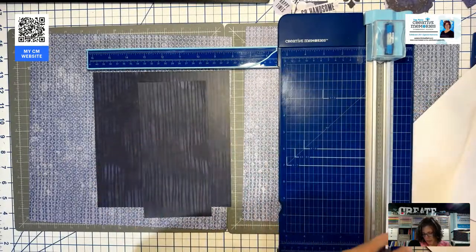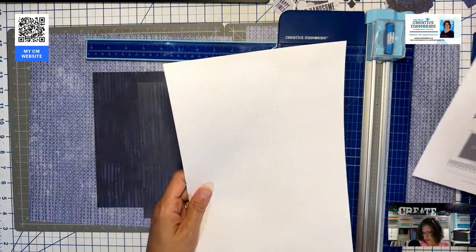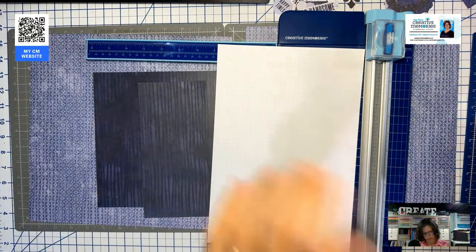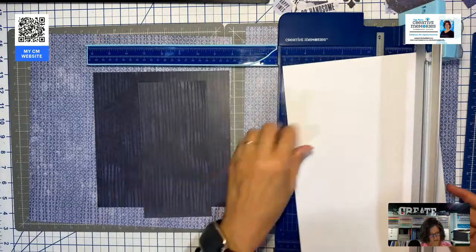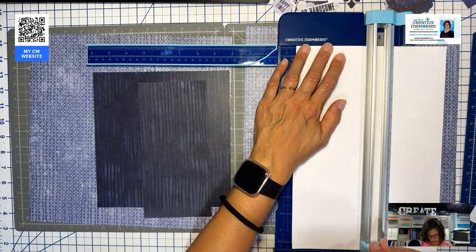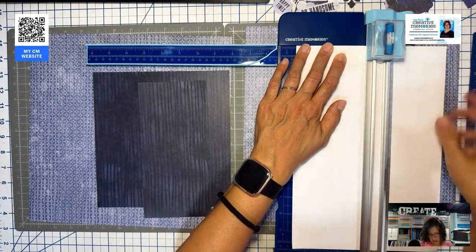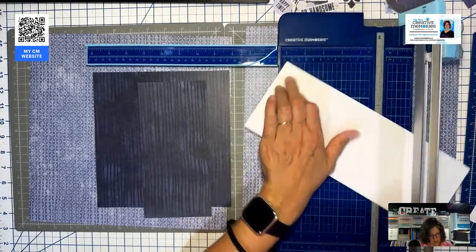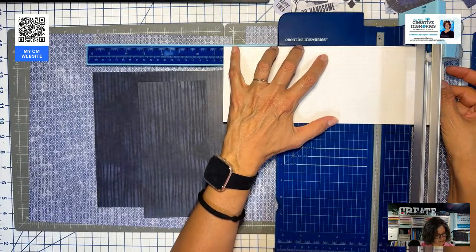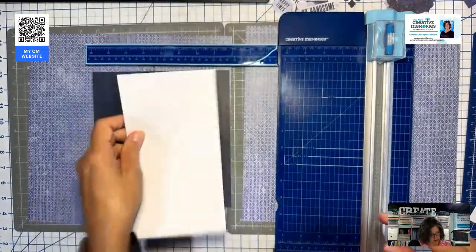And then I'm going to take this white piece with the light blue on it, and that piece needs to be 4.5 by 8.5. And I'll cut this one first, the 4.5, and then cut this down to 8.5. Cut off that extra part of it first. Okay, so there we go.